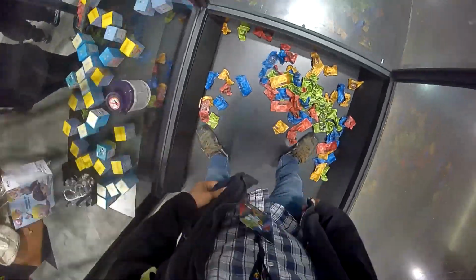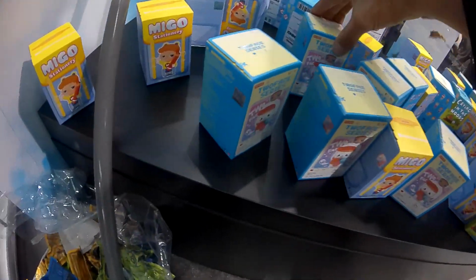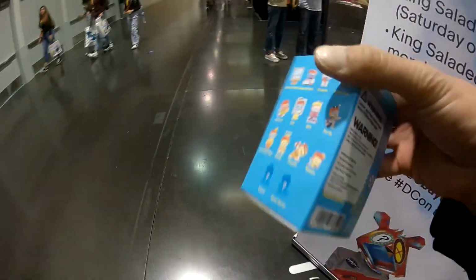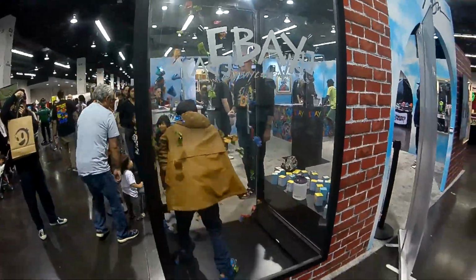Let's see if I can fill you in on what I've been up to for the last few months. So I went to this toy convention called DesignerCon in Anaheim, California. It's an expo that features very unique toys and collectibles. And here we have a game where you try to catch fake money to win a figurine. It's not my first time at this convention, but it is my first time covering this event as media. So that was pretty cool.